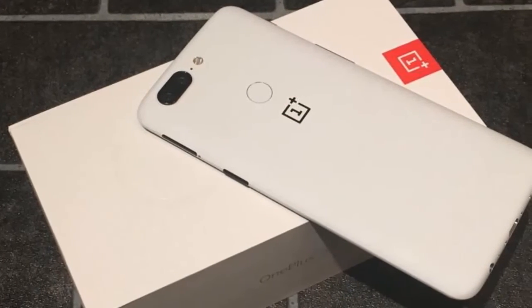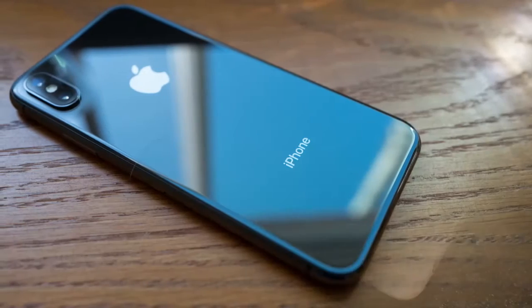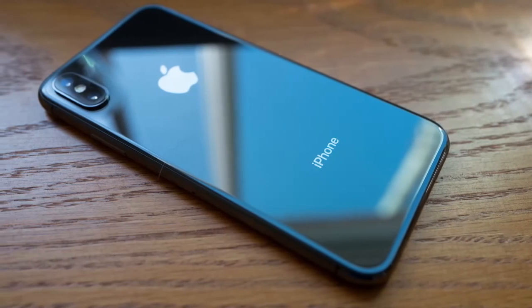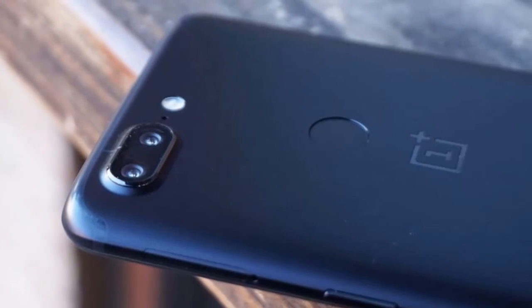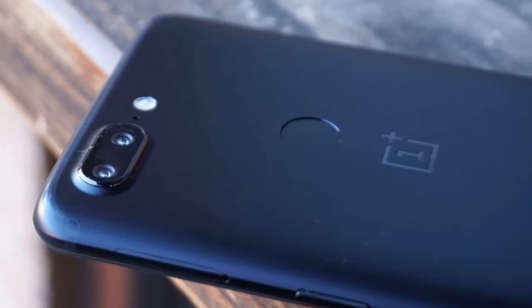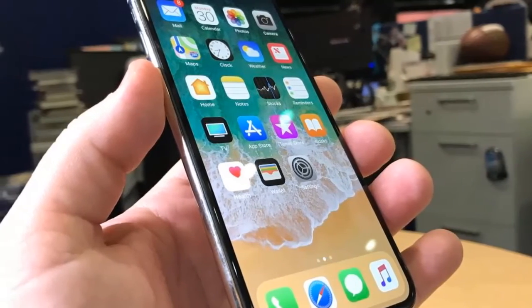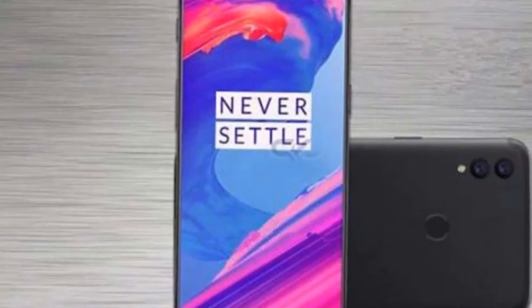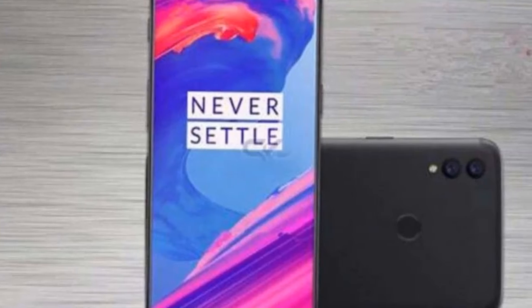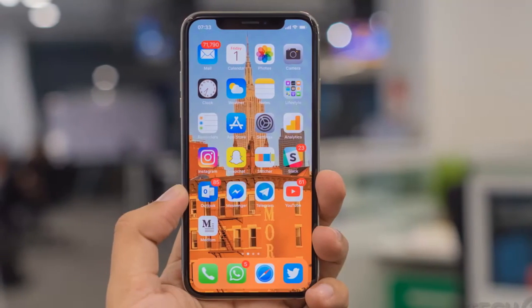Both of these devices are top-end products that are going to satisfy a lot of your flagship phone needs. One is significantly more expensive, with the iPhone X being one of the priciest phones you can buy right now. It does have slightly more features built in, so it depends a lot on which design you like the most, whether you want to be on Android or iOS, and how much you're willing to spend on your new phone.